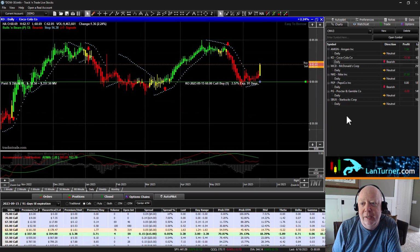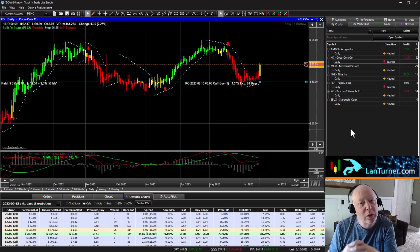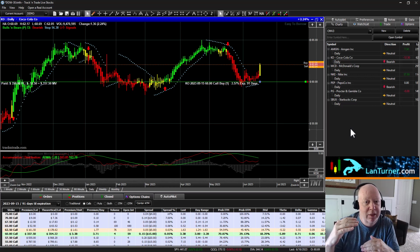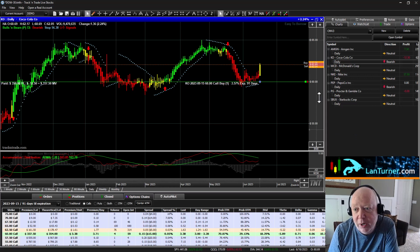So if we come into Coca-Cola, Coca-Cola popped today, and I've put an option on here, as you can see, and it started to run. So this is one that we're excited about. That's a big pop here out of the red bars at the bottom of this long, narrow channel that this market's been in for some time, and we're looking for it to continue to rise for us.